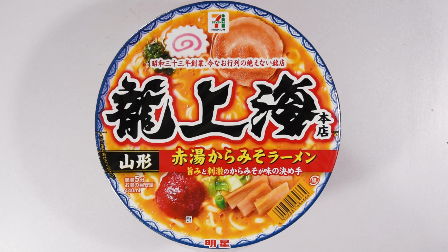Alright, this one is from 7-Eleven in Japan. This is Ryu Shanghai Spicy Akayu Miso Ramen. Wow, yeah, the 7-Elevens do a lot of collaborations with different companies. I don't know which one this is. It just says 7 & I Premium right up here. But yeah, spicy miso, right on.